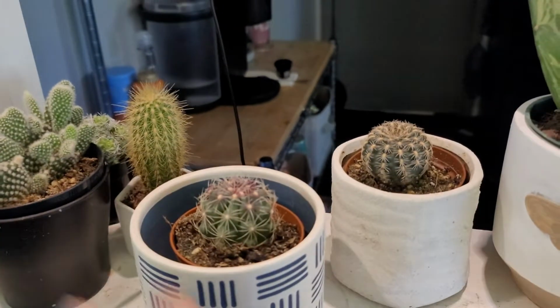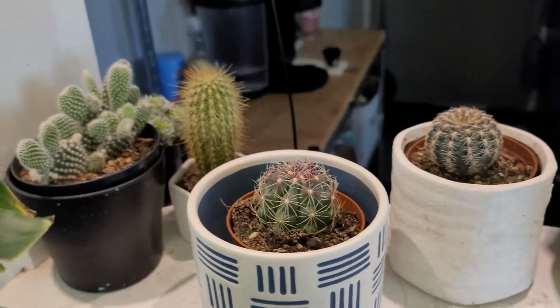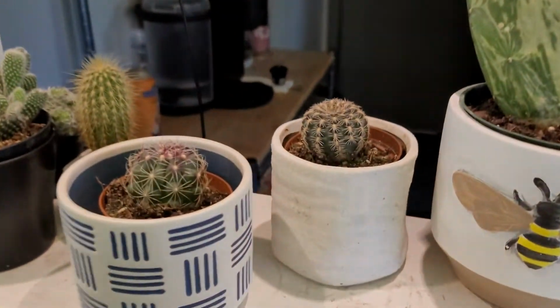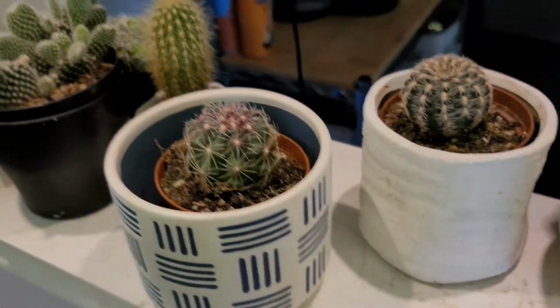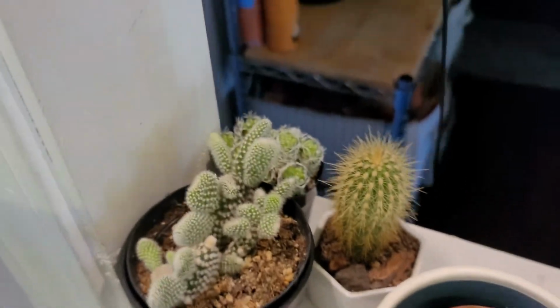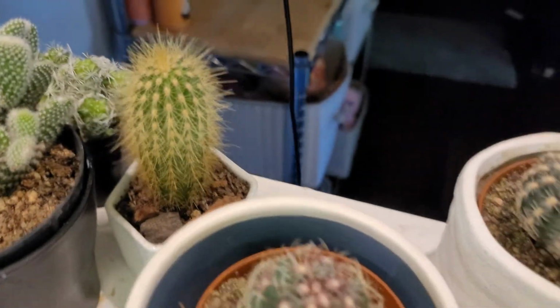So these aren't staying here. This is just a temporary home, and then they're gonna be put in the table over there. Pretty excited about that. I don't know any of the names of these cacti except for these two. This one and the one behind it, and then this one. So if you guys could help me identify these three right here, that'd be awesome.